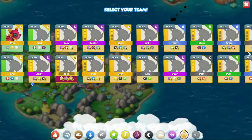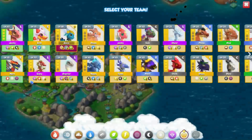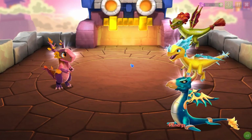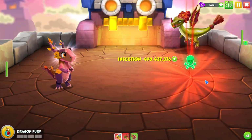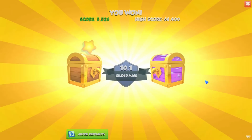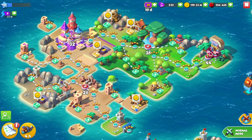Let's go do these mine fights, shall we? Obviously, Andy clears out these fights for us in one shot. Nice and easy. Infected, all of you. Dead. 490 million damage on an infection tick damage. That's disgusting.